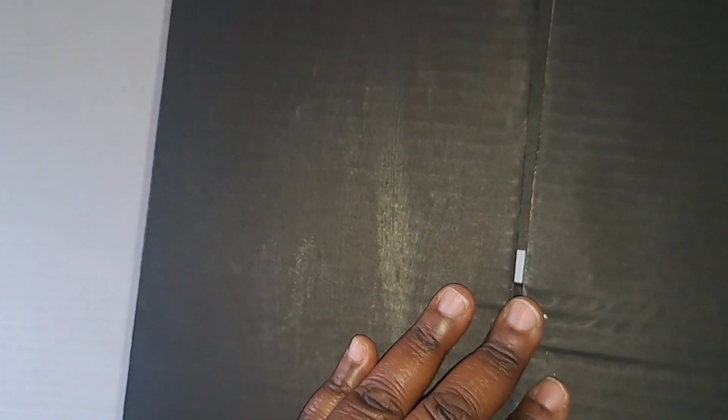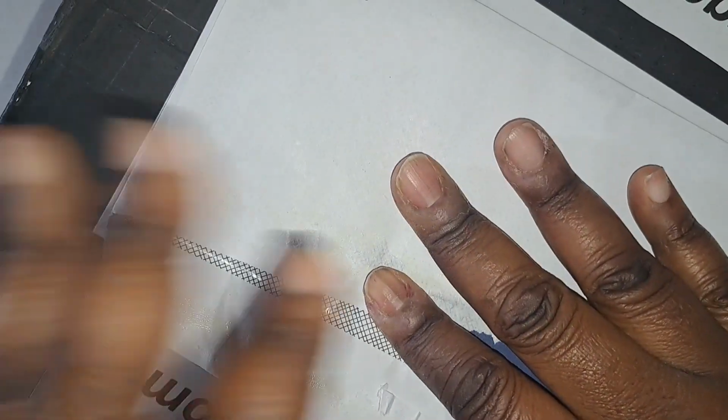Okay, same side. Let's get the tape. Okay guys, I try not to make the noise on your head. So this is it, and it's done. I have to go, so that's what I'm washing. Hopefully I can finish better, but this is what it looks like.